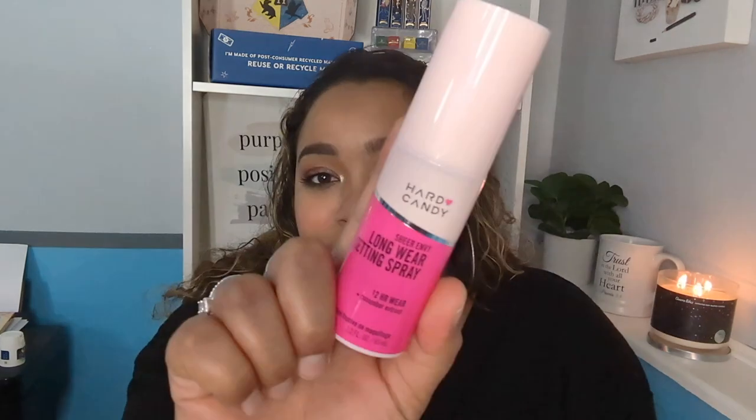So super, super exciting. I know, I'm trying to hurry up, I'm sorry. This is so exciting. You guys know how much I love the Hard Candy Sheer Envy Glow Luminous Setting Mist, the glowy version of this, but this is the Long Wear Setting Spray. I'm so freaking pumped about this. Again, I want to use this in a dupes video to see if it's a dupe for some of my other long wearing setting sprays, but I cannot wait to try this, like, for free, guys, for free.